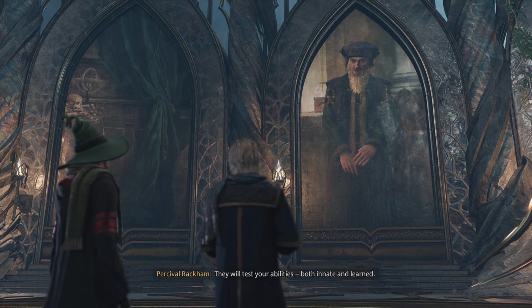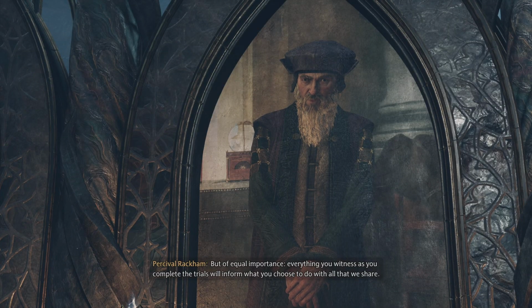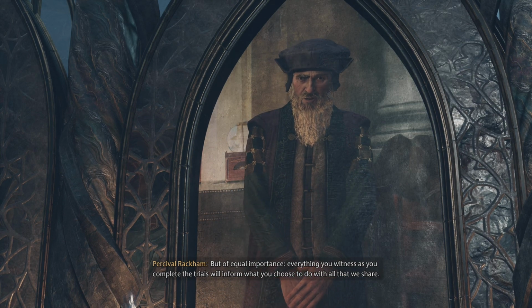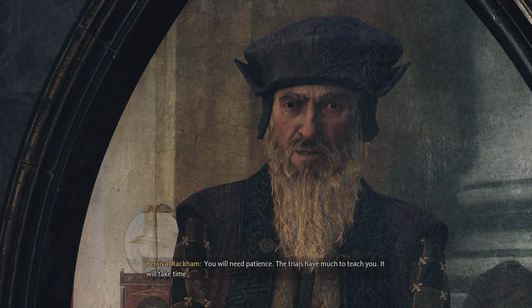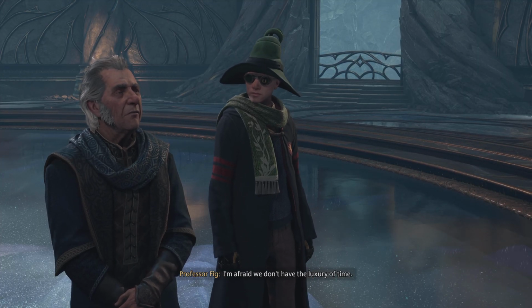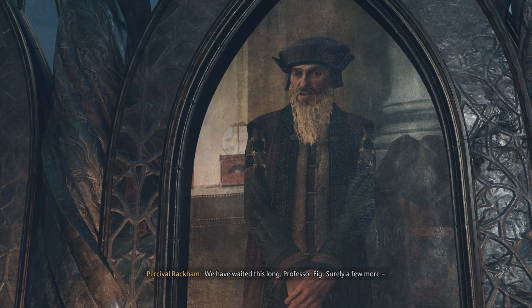They will test your abilities, both innate and learned. But of equal importance, everything you witness as you complete the trials will inform what you choose to do with all that we share. You will need patience. The trials have much to teach you. It will take time. I'm afraid we don't have the luxury of time. We have waited this long, Professor Fig.